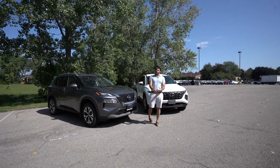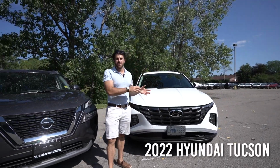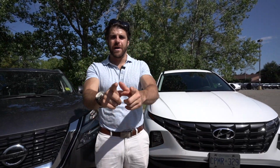Are you in the market for a new crossover? These are the two you've got to check out. We've got the 2022 Hyundai Tucson and the Nissan Rogue here. We're going to go through the ins and outs to help you determine which one you should buy.